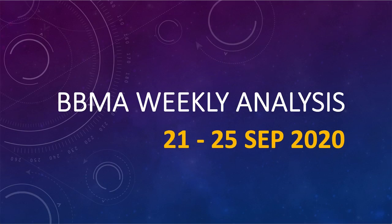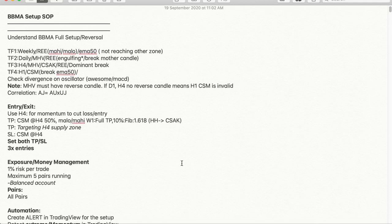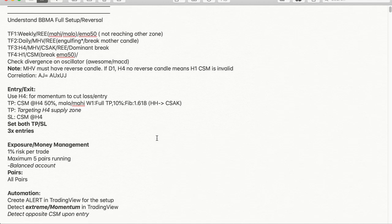Welcome to our BBMA weekly analysis for the trading week of 21st to 25th of September 2020. Let's start by reviewing our BBMA setup SOP. As usual, we're going to trade with 4 time frames: weekly, daily, H4 and H1 this week. Our entry and exit will be on H4. We're going to use 1% of our account per trade, and we let 5 trades run at the same time in parallel. We also use TradingView with our custom indicator for trading automation.